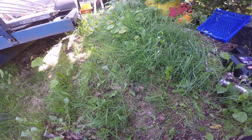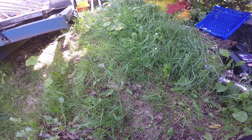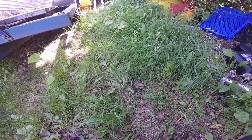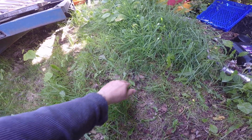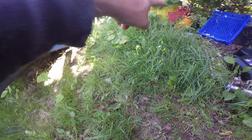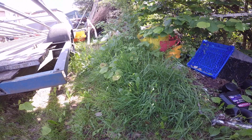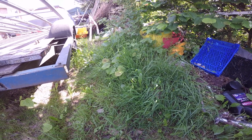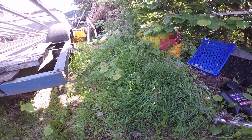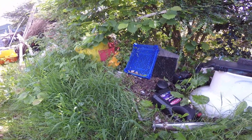Unless it's vectored by, say, a jay, moving it and hiding it in a stash, or a squirrel doing the same and then forgetting about it. The theory is that they don't go very far from the tree. So you'd expect all your hazelnuts to drop here and germinate here. And we've got 8, 10 around here. Might be more in the hedge bottom in amongst all the junk, but we haven't looked in there yet.